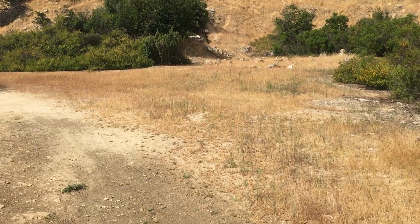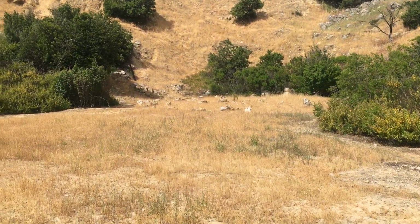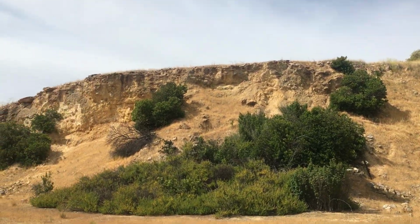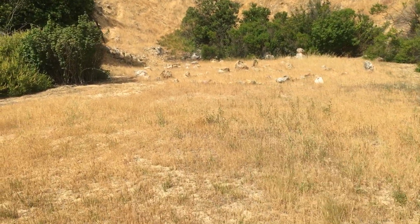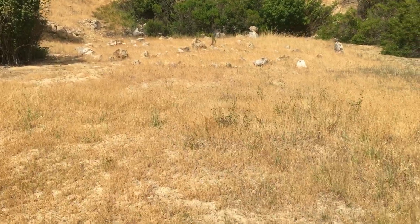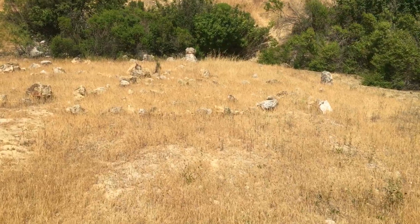Here's another little cool man-made rock formation. It's hard to see from down here. Usually you go up there if you want to look at it, but it's a giant circle with an X in the center. I checked, X doesn't mark the spot. There's no treasure there. Let's come over here.